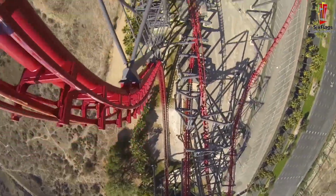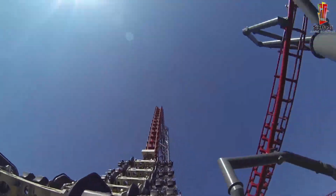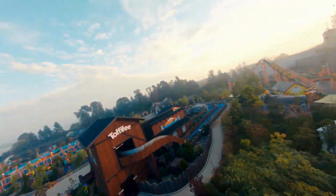The thrill capital of the world. God, that sounds cliche. Six Flags Magic Mountain is home to a record-breaking 20 coasters as of July 16th, and the record will be gone as of 2024. Let's face the truth while we're at it.